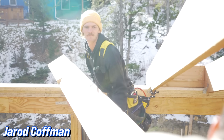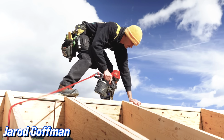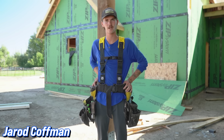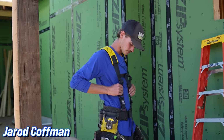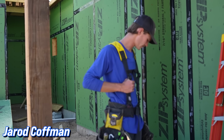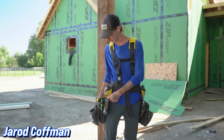Cool. My name is Jarod Coffman. I'm 21 years old. I'm a lead carpenter at Coffman Construction. Been framing for about 7 years now. Yeah, this is my setup. So I've got the Badger Carpenter bags, the side-by-side belt with the suspenders. Start on the right side.